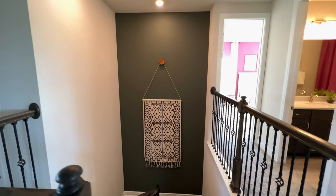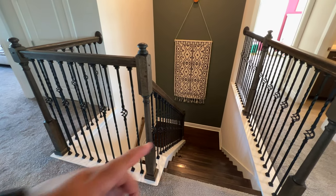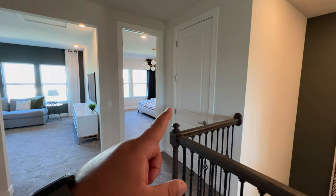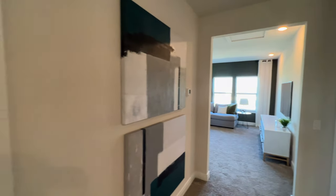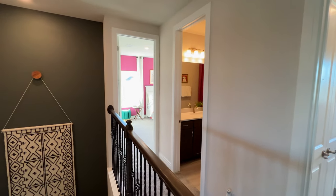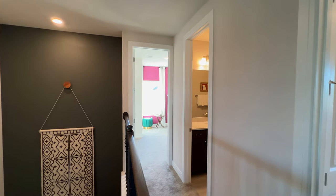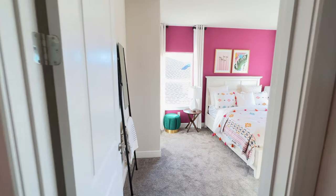All right, guys, so as you can see, when you start here at the start of the stairs, when you come up, I love how they line all the rooms up around. So we have a master bedroom here, a loft here, another bedroom here, another bedroom here, a bathroom here. Oh, I'm sorry, that's the laundry room. Bathroom there, and another bedroom on the backside there. So very nice, love how they did it. We're gonna start all the way at this far bedroom here. So here we go.